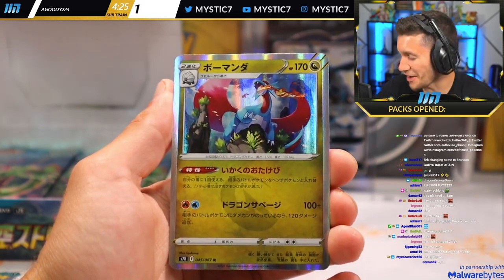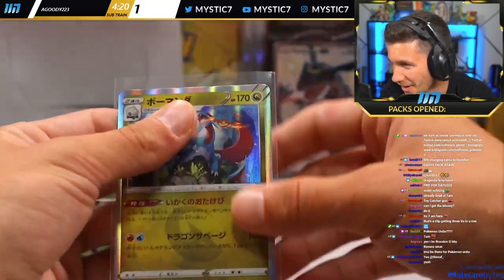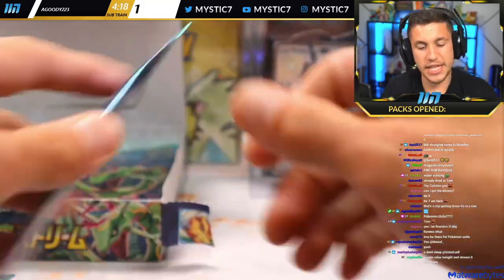Ravens with, yeah, my favorite holo in the entire set. Holographic Salamence. Oh, so good.